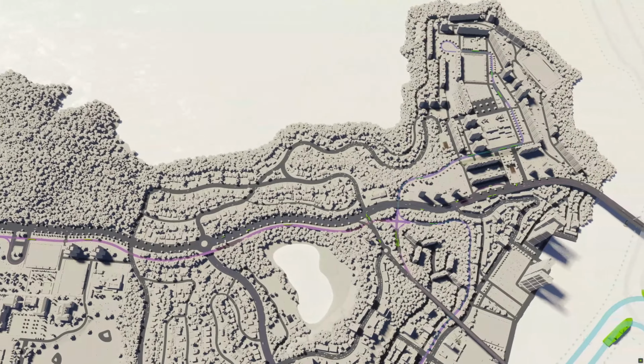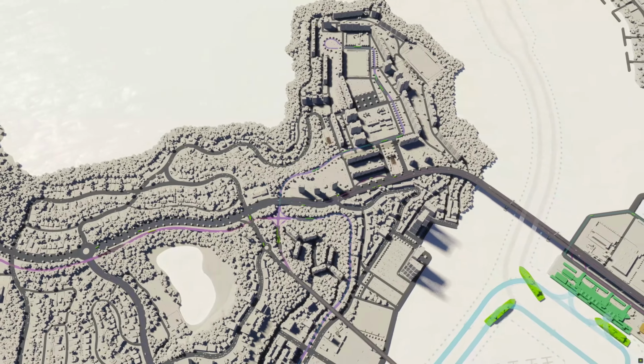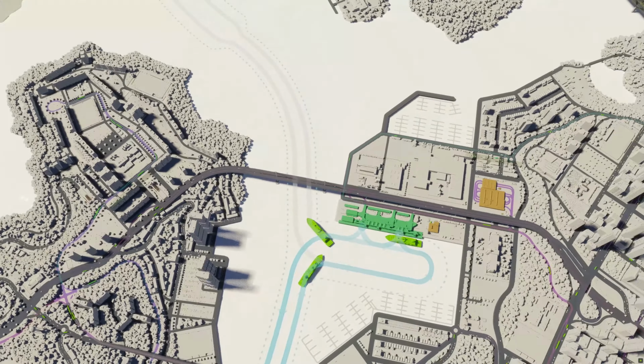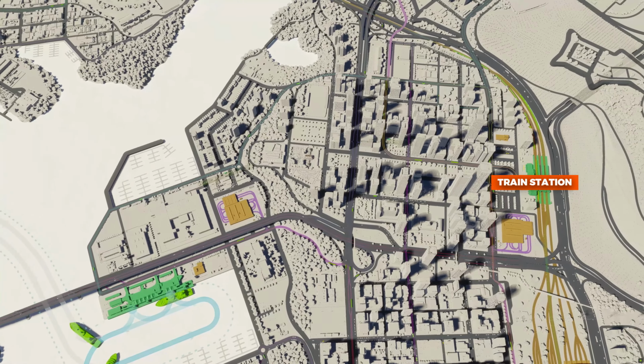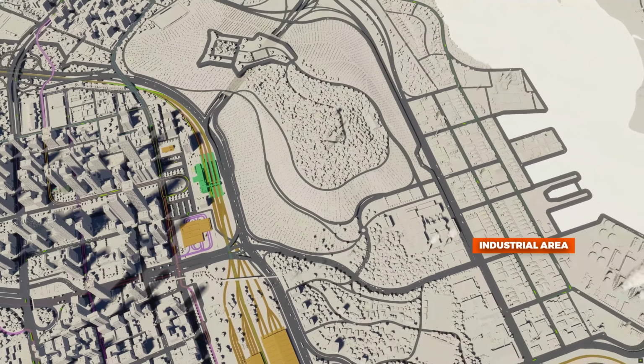Now comes the most challenging part of the whole system. We have to go down to below sea level to tunnel the waterway until we reach the second downtown again. Here the tunnels have some serious elevation. From the downtown transfer hub, it follows a straight line to the train station again. Then the line will make a right bend to have two more stops at the industrial area here.